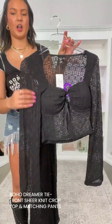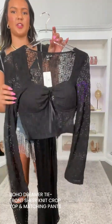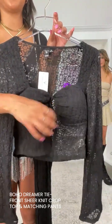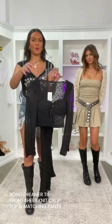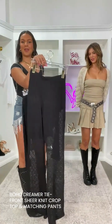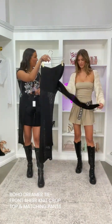This one features a long sleeve sheer lace fabric, which is so soft, keep in mind. I do love that it has this keyhole design here. You are going to be able to tie it so you can adjust it to fit to your liking. You have a padded bust. I love a good square neckline. Square necklines are so, so flattering. And then you obviously can pair it with matching pants. So cute. I'll step back so you can really see them. Are they soft? Very soft.